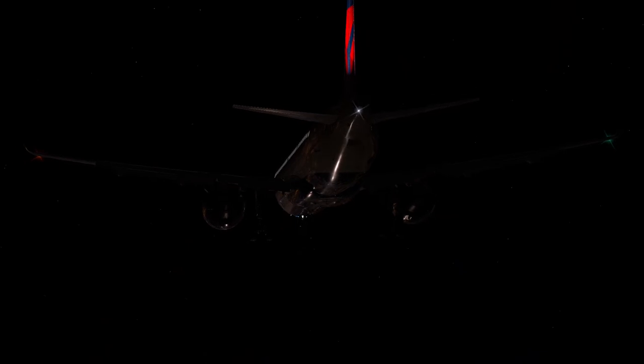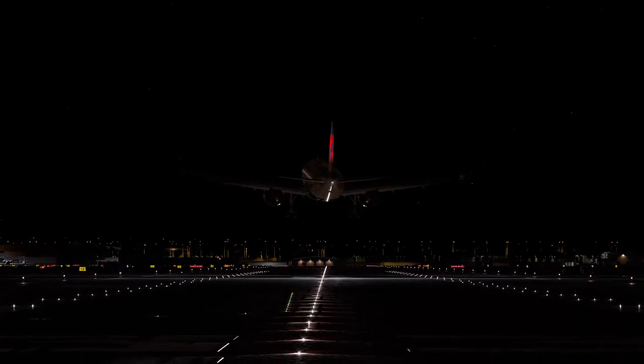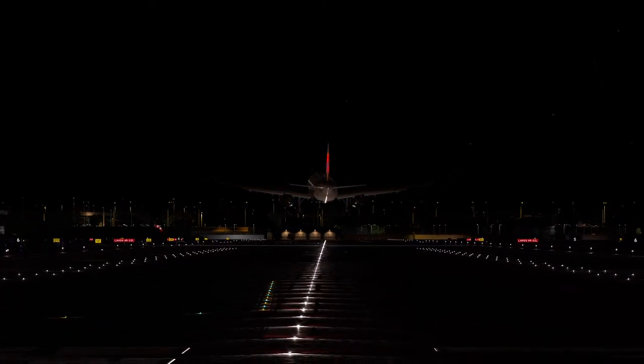Let's see this thing come right over the runway threshold here. Look at that. So we're pretty lined up. Trying to work a little bit on that rudder. There's where the float happened. You can hear that retard. And boom. Got her down.